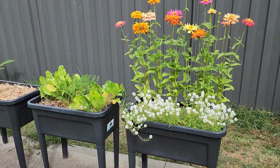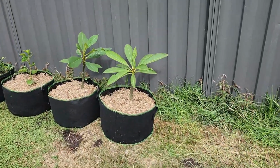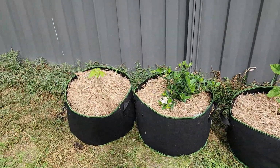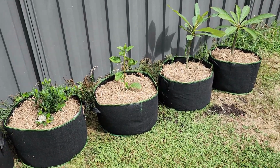So I have finished repotting the plant. Very happy with how they turned out. I didn't change anything here, so they all stayed the same, but they're all in their pots now. And they're all along this wall fence. So hopefully this is a good place for them. And yeah, stay tuned.